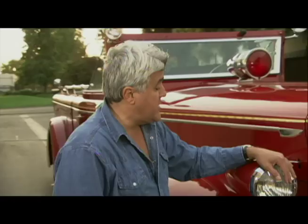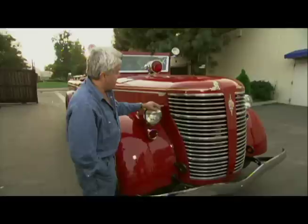But, you know, being a fire truck, it's built to aircraft quality standards. Four distributors, huge radiator. We put gas and oil in it, and it fired right up. It's only got 11,000 miles from new. In fact, it was never even registered, so I'm the first owner, which is kind of cool.